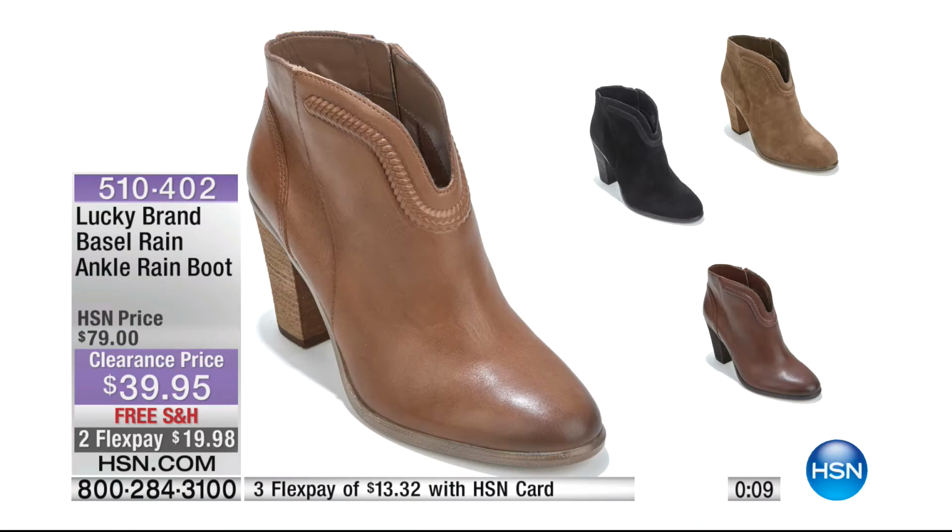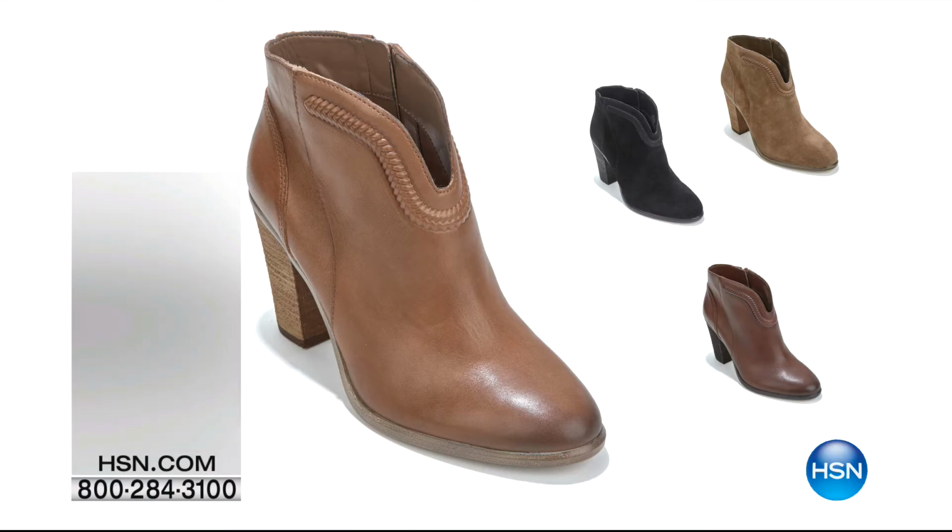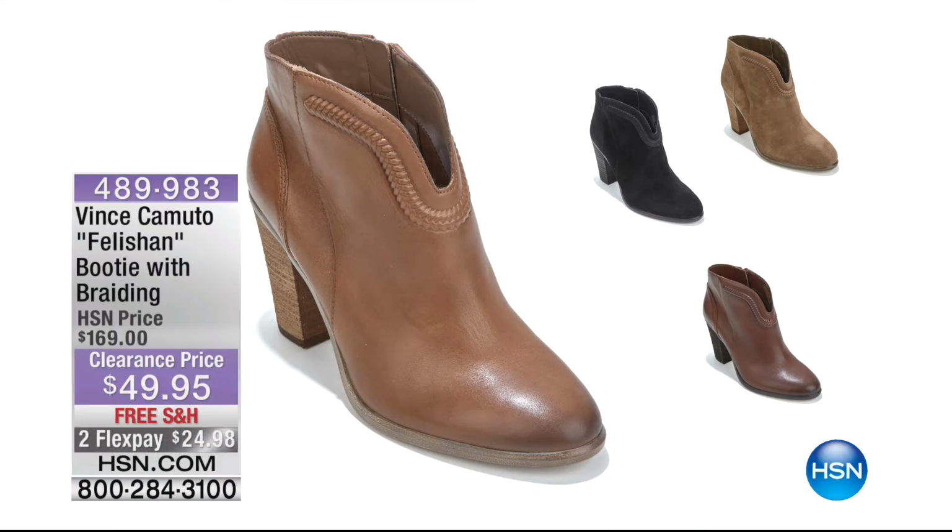All right, now if boots are your thing and you're saying, okay, I like those rain boots, those are cute, and what else you got? Guess what? We've got some more from Vince Camuto. These are the ones that I'm wearing. I love them. I think they're super comfortable. They are a booty style.